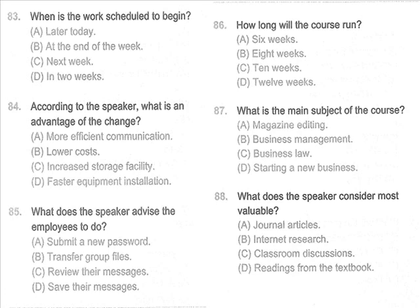Keep in mind that messages stored on the old system won't be transferred to the new one, so it's important for everyone to take time to review all your saved messages by the end of this week. Otherwise, you might lose important information. The installation work will be completed by the end of the month.